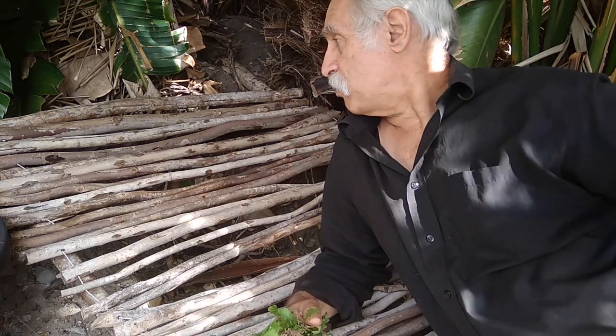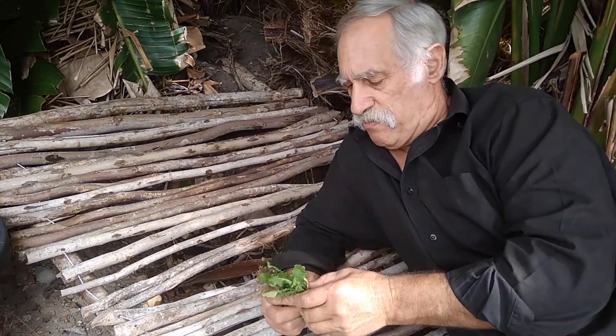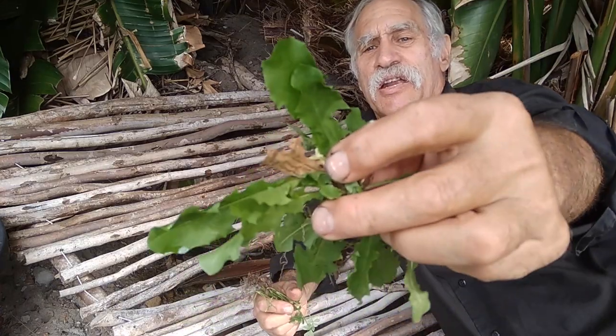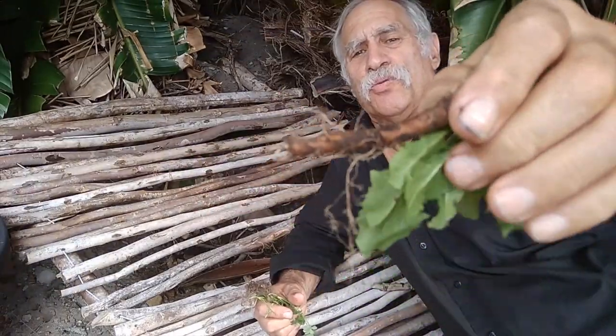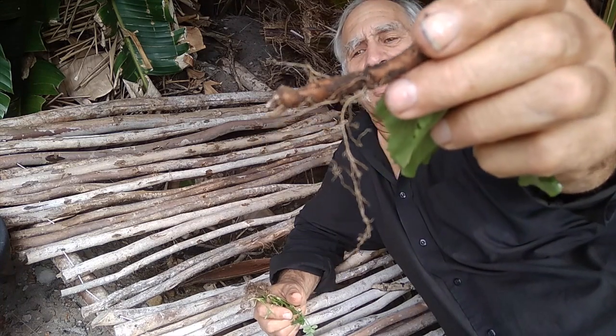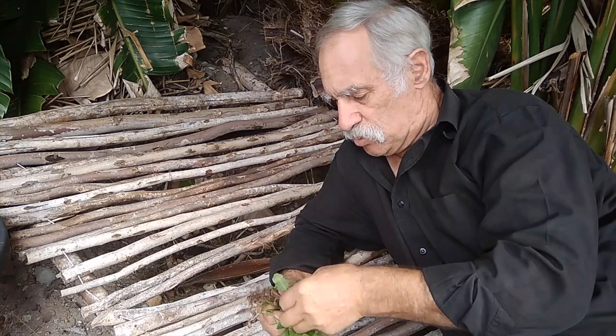So I'm just sitting in an area where I built myself a nice little stealth bed, and within a few yards I found what looks like dandelion. Dandelion has got a root which you can dry and grind into coffee. I think the leaves are edible. Let's try one.